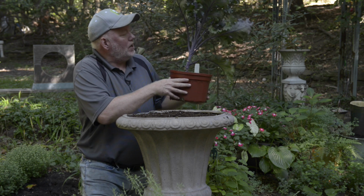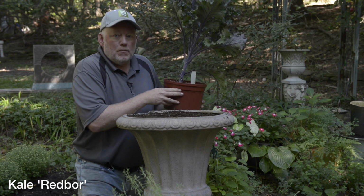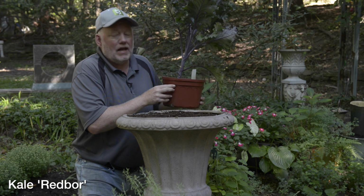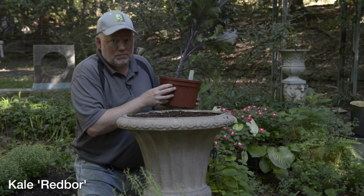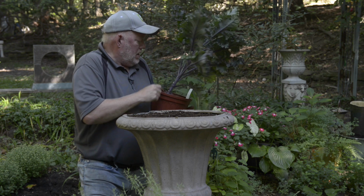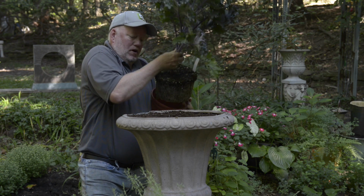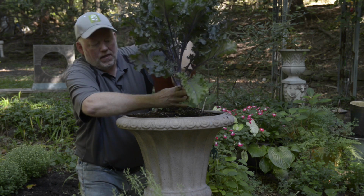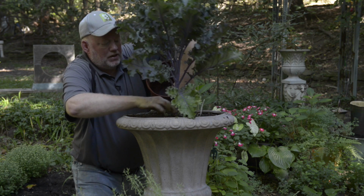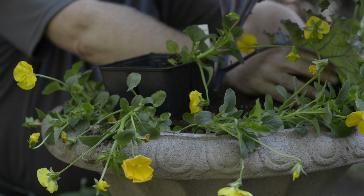We're gonna plant the center with this Redbor kale. It was originally bred as a food crop, but I love it as an ornamental. Again, it's tough as nails. It's gonna go at least to Christmas, maybe all winter long. I've had them winter over, depending on the winter. That's gonna be our centerpiece, and put it right in here. It fits perfectly. And then around the outside, we're gonna put some yellow pansies, which I think go good with this purple. I think this is gonna look great.